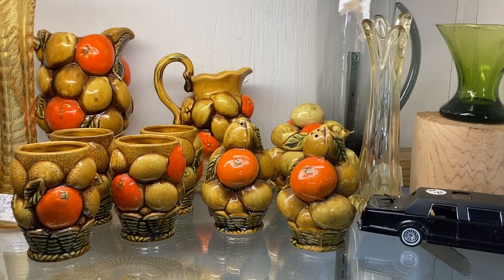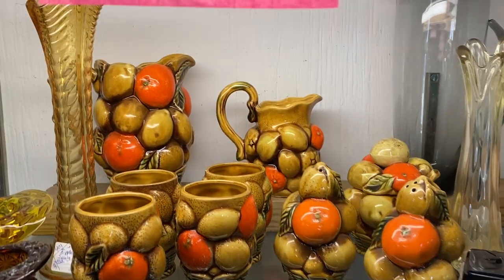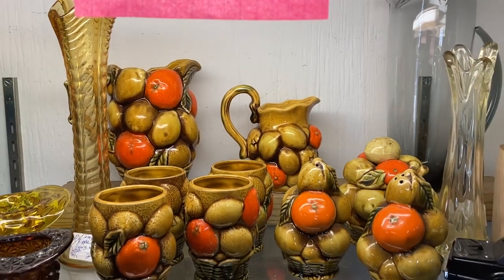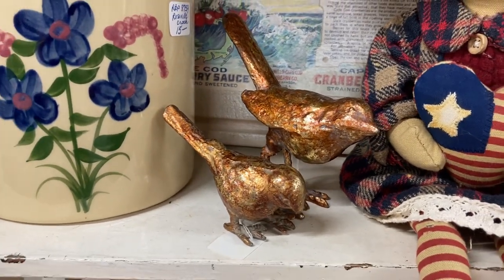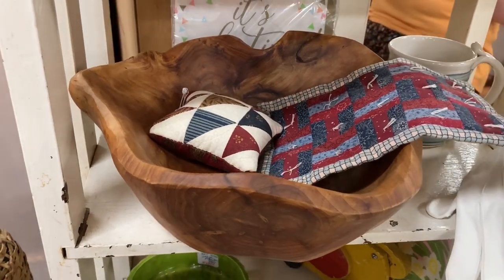This is a gorgeous set, and I believe the fruit on here is oranges and lemons, but don't these colors just scream fall? Little birds like this would be great to incorporate with fall decorating. Decorative bowls like this work in any style of decorating.